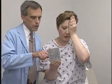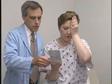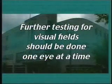Okay. Can you go any further than that? That's the bottommost line. Okay. So that's a 20/20 line for that eye. So that'd be one way of checking visual acuity.